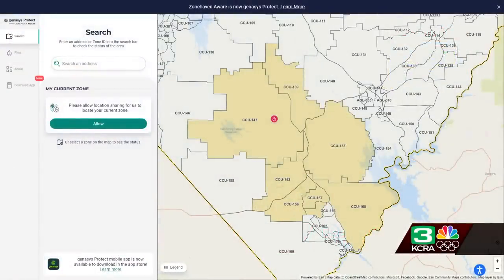Here's a look at the map of the evacuation zones. All those yellow areas are the evacuation warning, but we do know some of these warnings have been upgraded to orders. I just don't think that this website has been updated, to put it plainly. But we do know that some of these will be turning from yellow to another color because they're now orders.